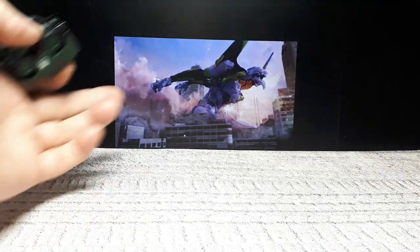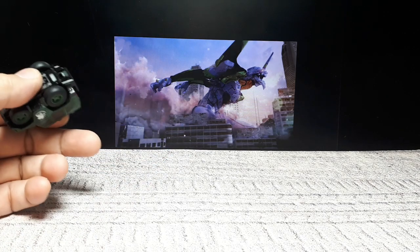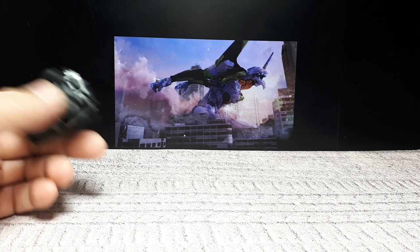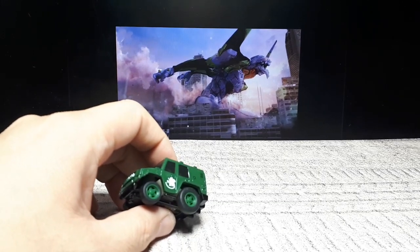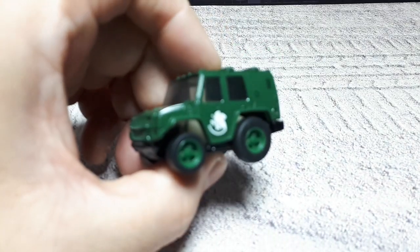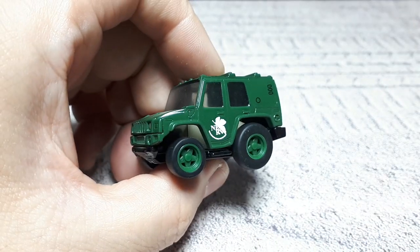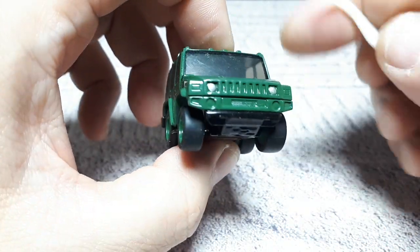Here's a CGI image of it. These are giant robots that are piloted by human beings. So they look bigger than Gundams, but I could be wrong. I think I watched Evangelion like 20 years ago. I didn't like it. It was kind of a weird style of animation, or the character designs of the robots. I just didn't care for it. Maybe I should watch it again.